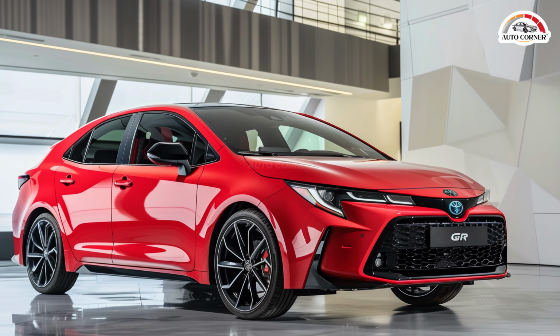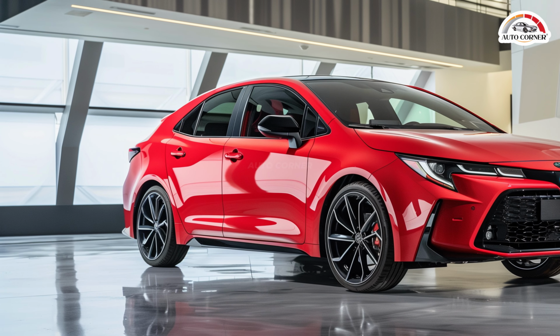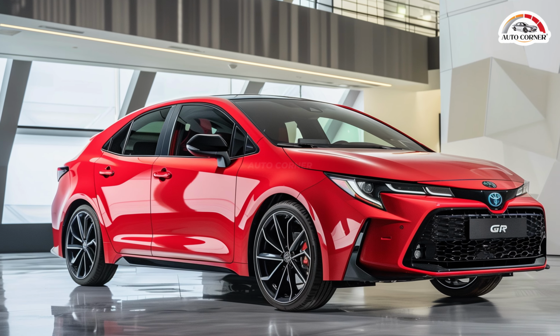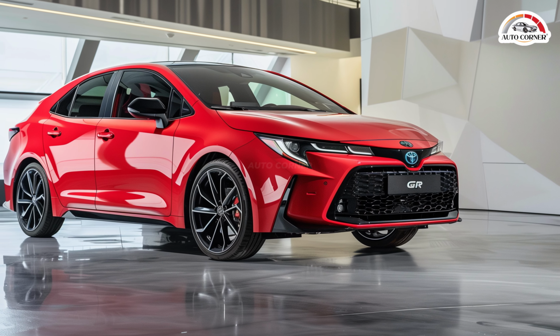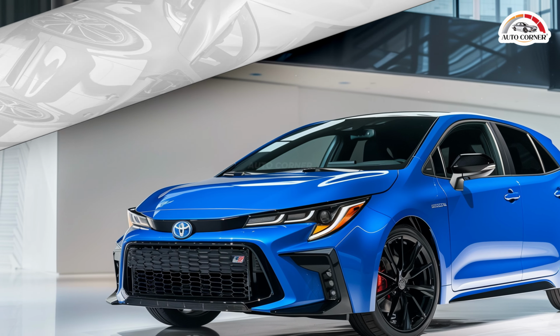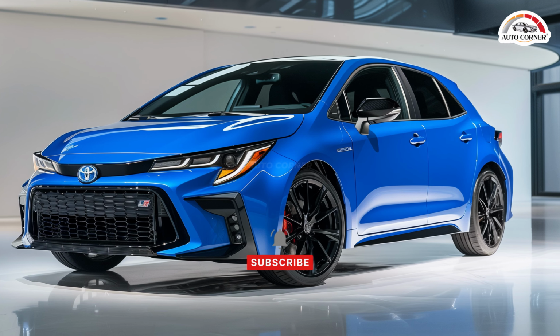Toyota has just unveiled pricing and updates for the 2025 GR Corolla, a hot hatch that continues to impress with its power and precision. Known for its aggressive performance, the GR Corolla brings a lot of excitement in the new model year, but with a slightly higher price tag. The 2025 GR Corolla retains its three familiar trim levels, but there's a notable change.